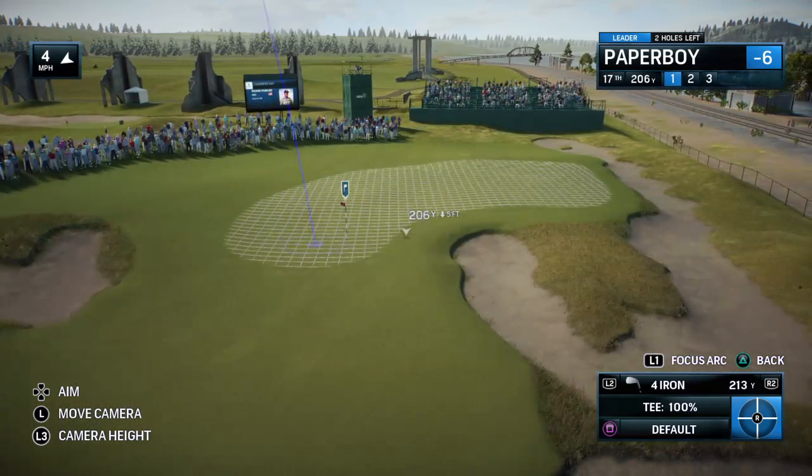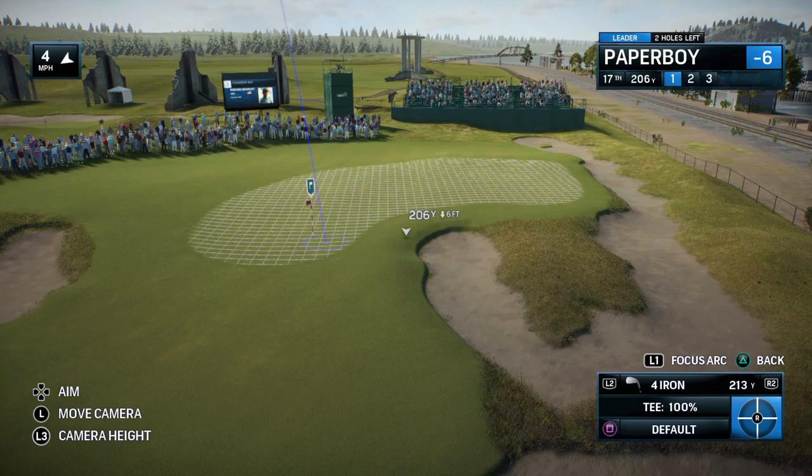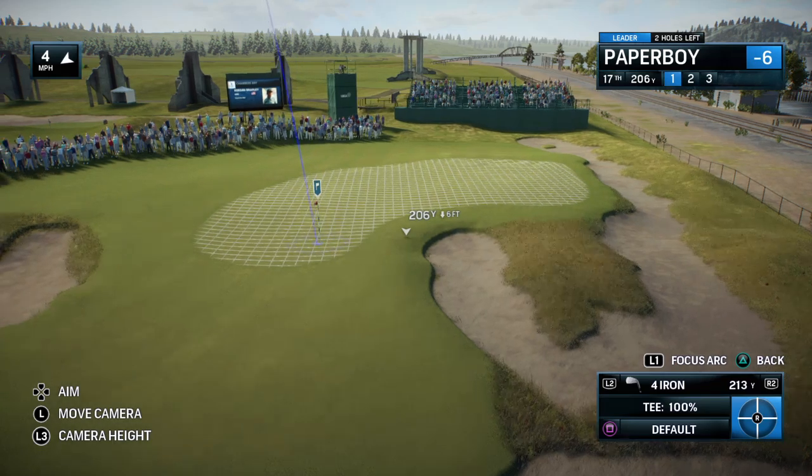U.S. Open at Chambers Bay, and this one, Frank, par 3 will require a really good shot. It's amazing how many U.S. Opens have great par 3s.